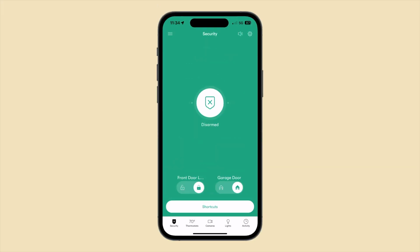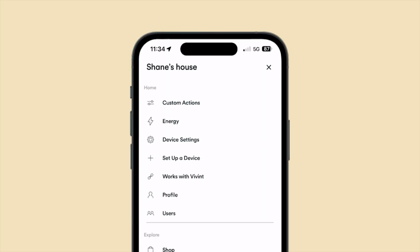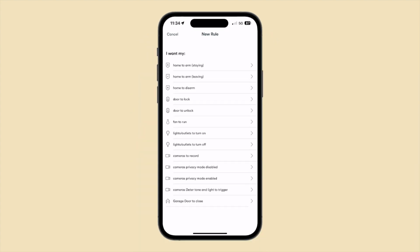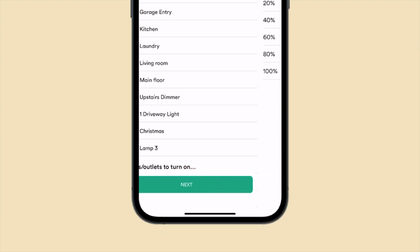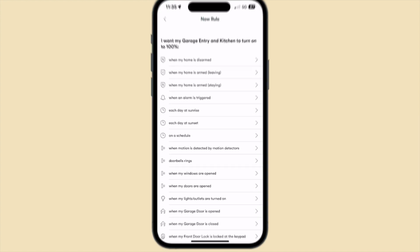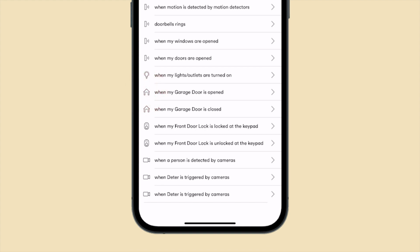To set this up, open the Vivint app and tap the hamburger menu in the top left corner. Select Custom Actions, then the plus icon in the top right corner to make a new rule. Then select Lights or Outlets to turn on, and check the lights you want included for Welcome Home Lighting, then tap Next. Pick your brightness level and customize your welcome home lighting from there. For example, you can tap on When My Door is Opened or When My Garage Door is Opened.